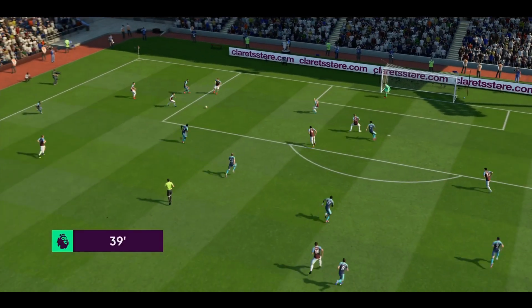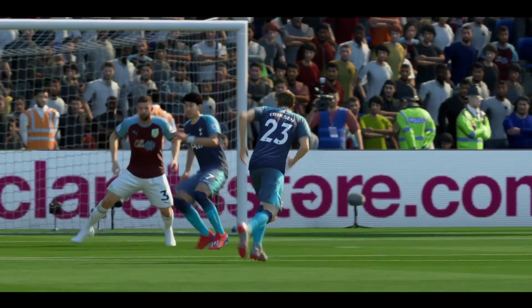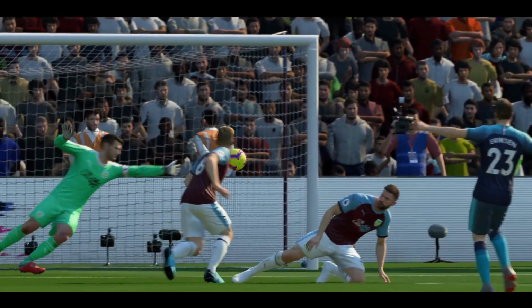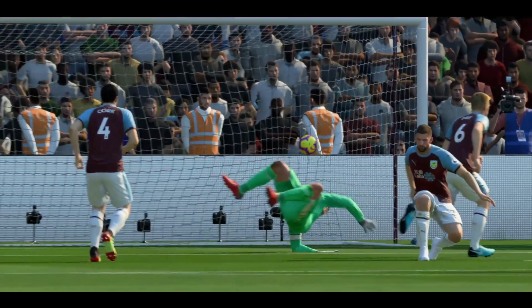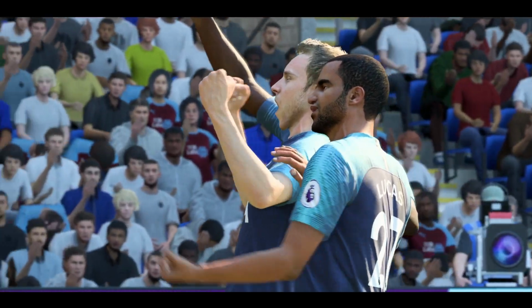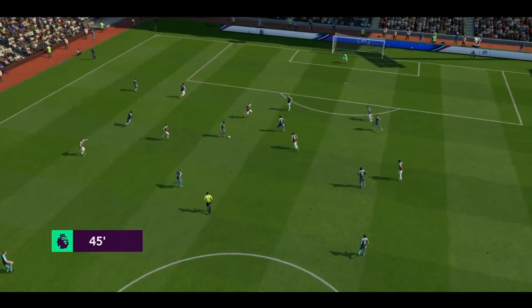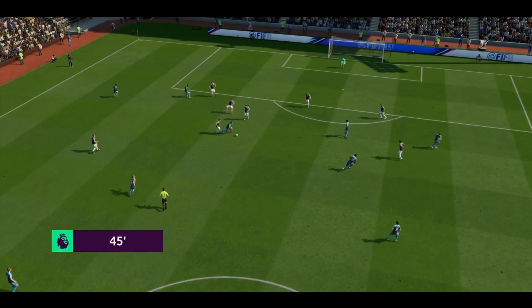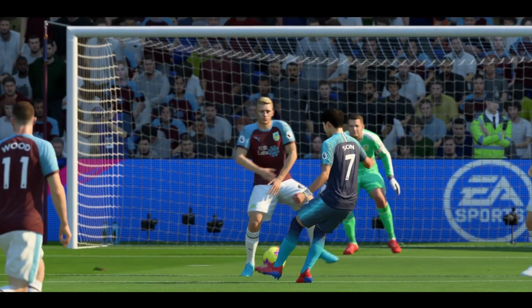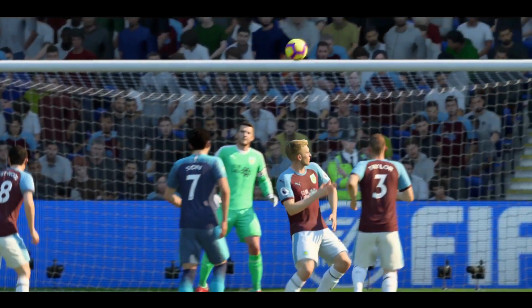Well, stuck out a foot and cut off the pass. Wanyama. And now the shot. Well, it's a goal that's been on the cards. A better team at this stage of the match. And you wonder whether they would make that domination count. The shot's on. Bounce down from the bar. And the goal is given.